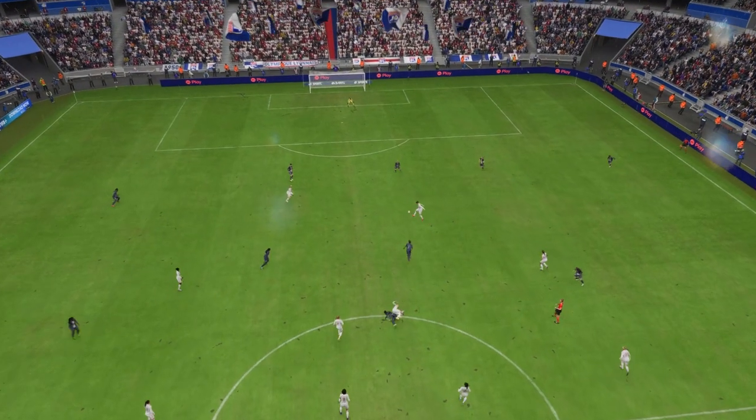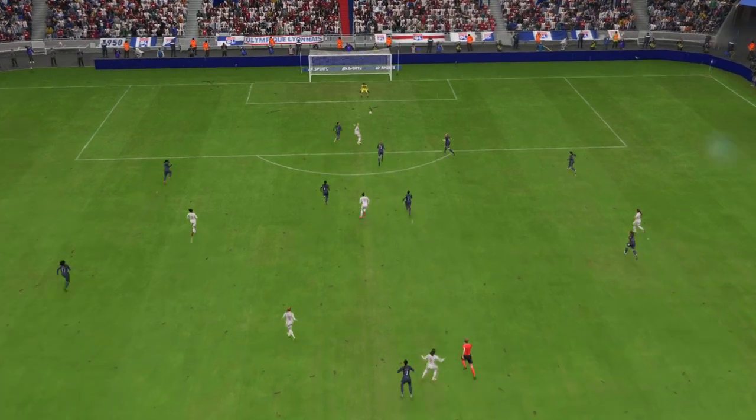Well, just look at this again. Great technique, perfect contact, and a brilliant finish. Top stuff.